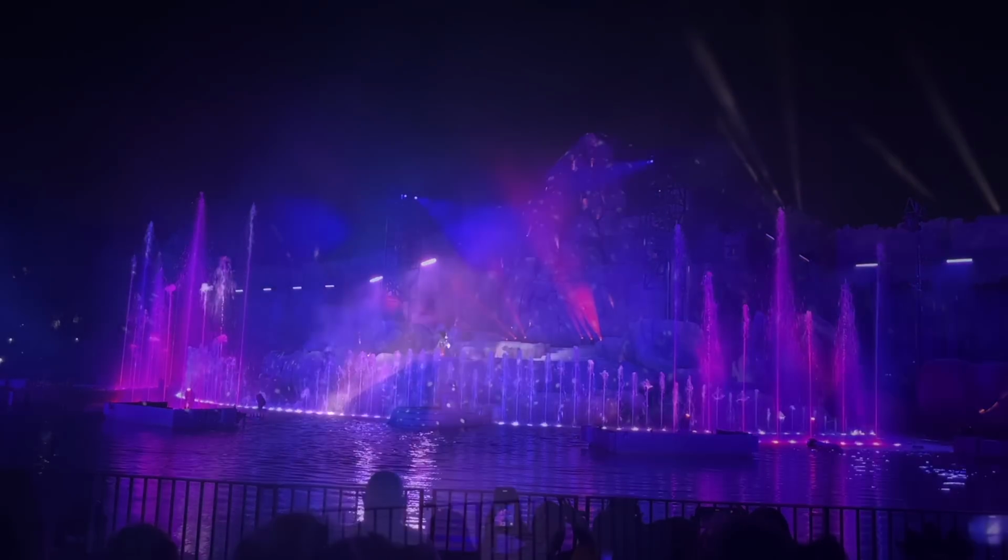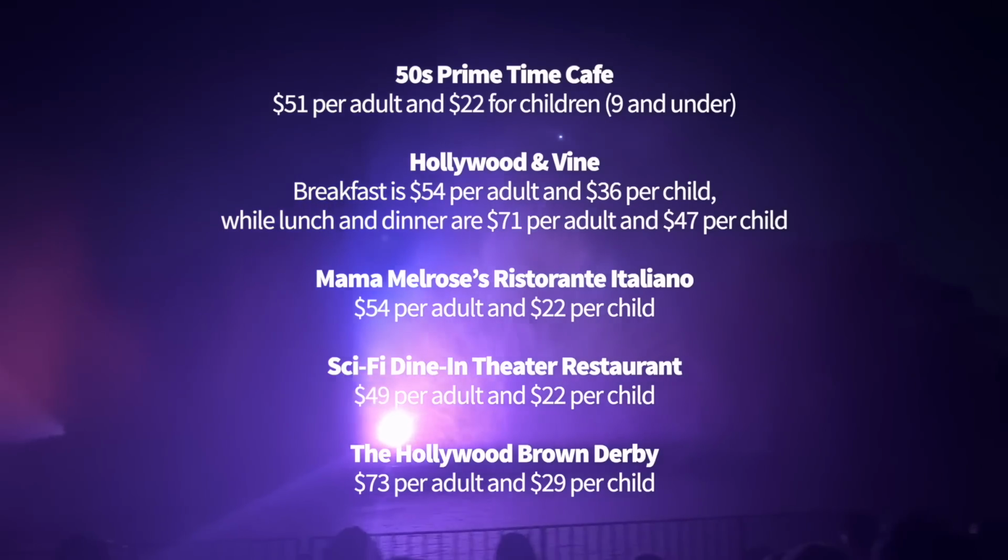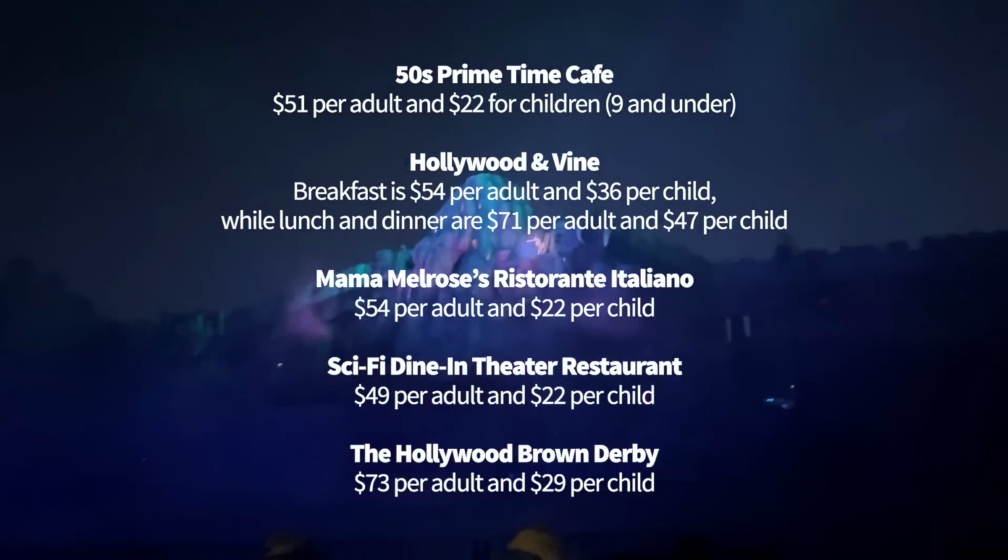Here are the current Fantasmic dining package restaurants and prices according to the Disney World website. You'll pick up your seating voucher for the show at the time of your meal.